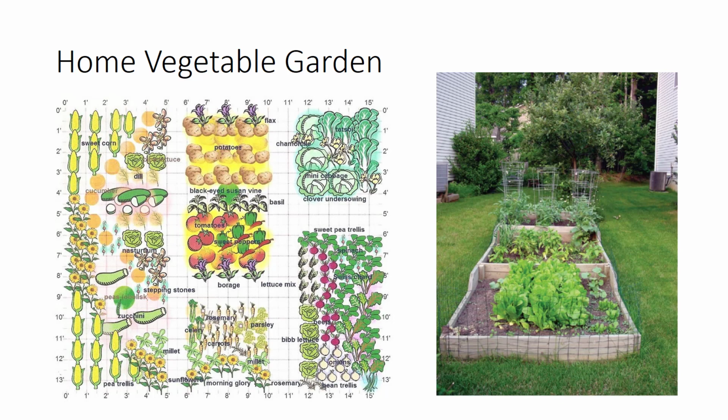In conclusion, olericulture is important to the homeowner and the commercial producer. Many important factors must be considered when preparing the seedbed, establishing vegetable crops by seed and transplants, and maintaining vegetable crops.